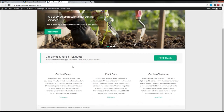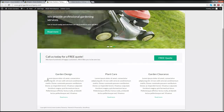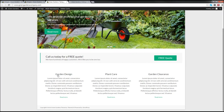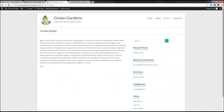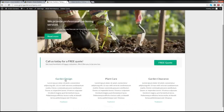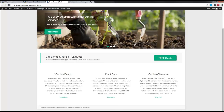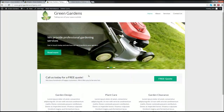So you can see just by filling in those 3 things, it's placed these 3 items here. And what it's actually doing is grabbing a small snippet of text from the Garden Design page. If we go and have a look at Garden Design, it's dragging in some of this text as a snippet, which you can see again here. So what we need to do is add the images in for each of these blocks. So let's do that now.